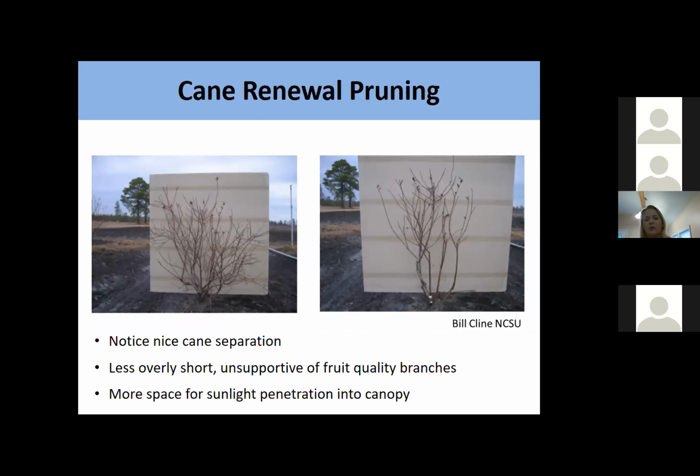You've taken out old canes or awkwardly growing canes, and you have your younger canes there, and the sunlight can penetrate all the way down to the base of that plant. And the shoot length is more appropriate for better fruit quality. So if you have a lot of this short stubby growth, it's going to be short and not very supportive of getting all the water and nutrients to the berries to have that nice fruit quality. So that's why you want stronger shoots, and you want them to be a little longer.